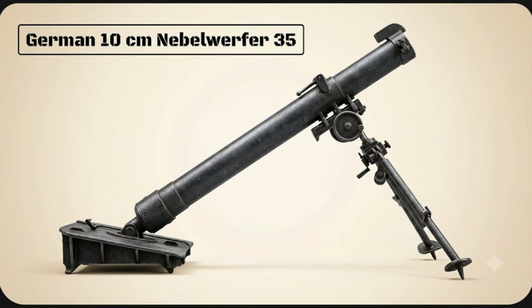Moving on to the design that came before the entry we already covered 2 spots back. Adopted in 1934, the Nebelwerfer 35 was the first rifled 10-centimeter smoke mortar in German service, establishing the concept that the Nebelwerfer 40 would later refine. It did the job it was built for. It simply got replaced once German ordnance figured out how to do the same job with better range, which is the normal fate of a first-generation design.